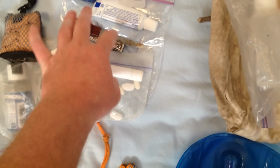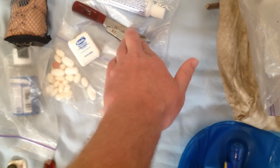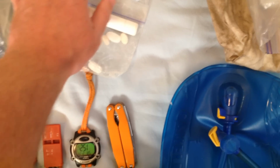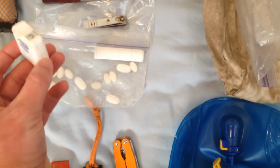Toiletries: toothbrush, travel size toothpaste. These two things I used right here, the nail file and the nail clippers, little ones. They were good. A lot of other hikers asked if they could use them. It was nice to have. I'm probably not going to bring them next time, but nice to have. Floss, great for sewing, repairs, and flossing.